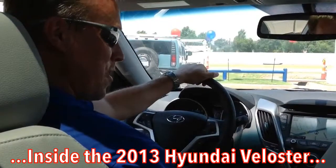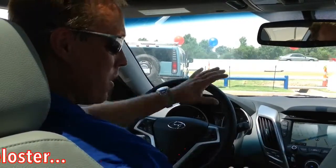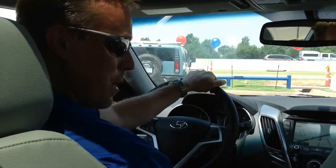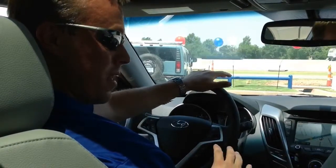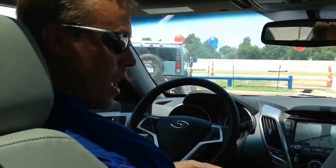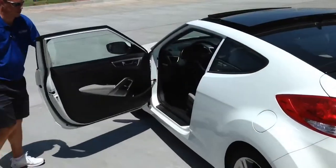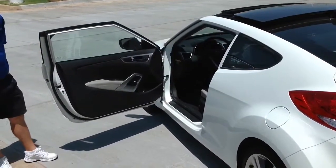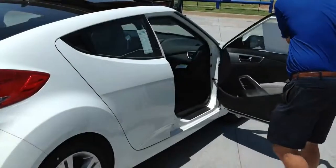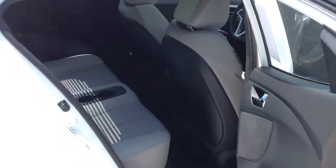All right, welcome inside the 2013 Hyundai Veloster for our little test drive and review. Don't take my word for it, come down and see me. The second thing that makes this vehicle really unique is the fact that it's a three-door. If you love the sporty looking coupe, that's what it is on the driver's side. Go around to the passenger side, and for the convenience for you and your family and for storage space, there's a third door to be able to put a child seat in for passengers to get in and out a lot easier.